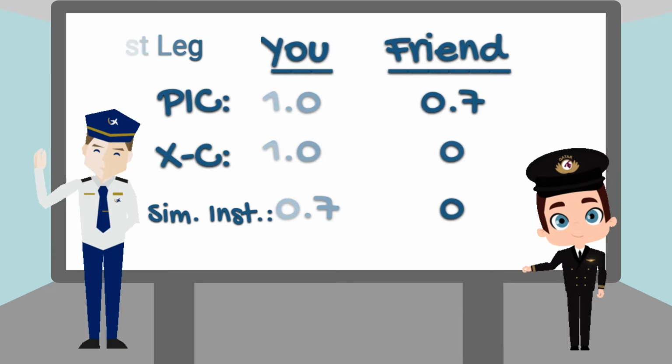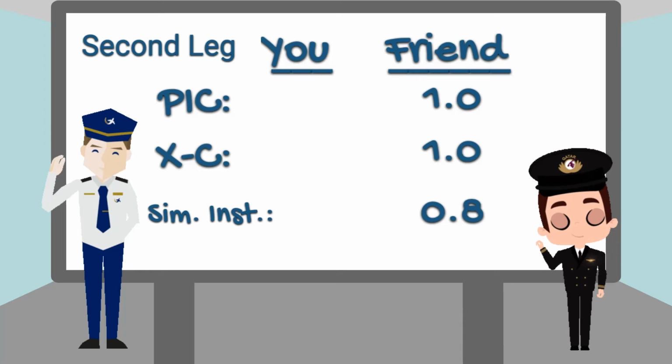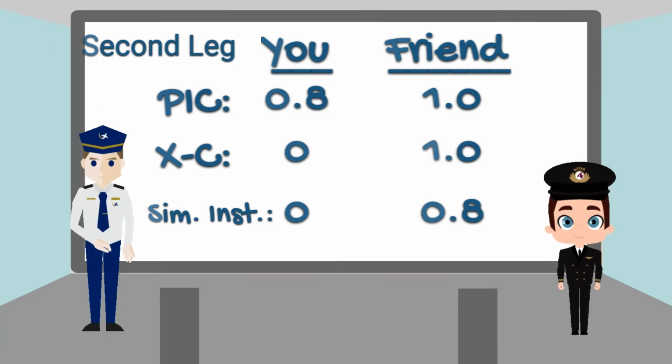On the return leg, he was flying, so he will log that second hour as PIC and will log it as cross-country. He will log the 0.8 simulated instrument time he did, and you will also log that 0.8 as PIC, but you will not log it as cross-country since you were not the one at the controls.